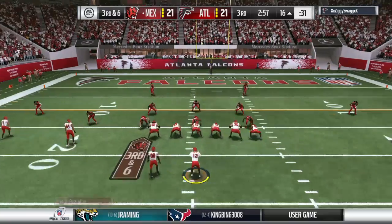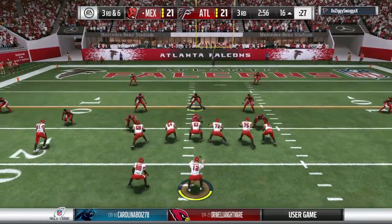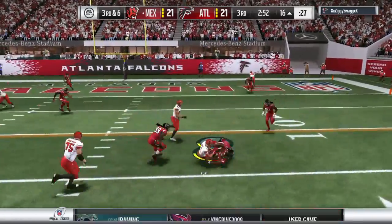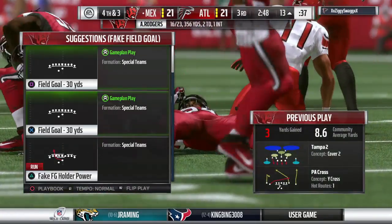Yeah, he's been hurried. He got rid of it before taking the hit, but incomplete. They fake the give. Now Rodgers. Quick hitter here. It's complete. They stop him for only 3 that time, and that'll bring up fourth down.